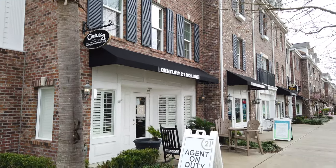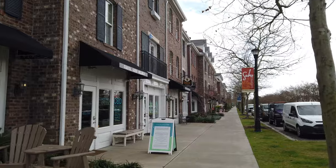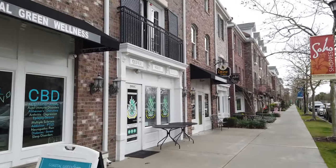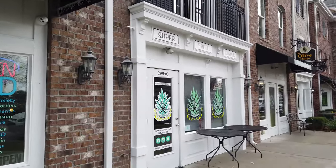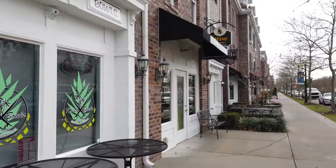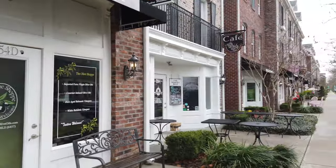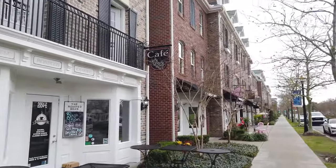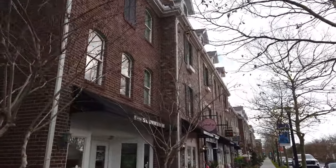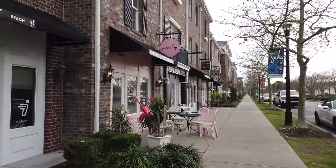Here you go. This is what I was talking about, the commercial units on the bottom. Coastal Greens, Wellness. I've heard very good things about this place. I may have to try it one day. Olive oil shop. A lot of good stuff. Little cafe here. And as you can see, above the commercial units are residential units. So you can come down here and rent yourself an entire building and open up your own shop if you want to.